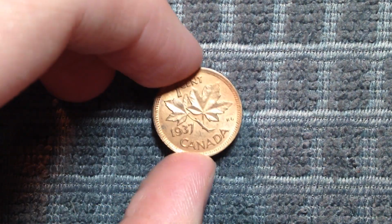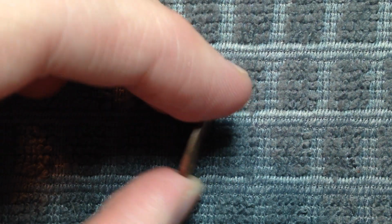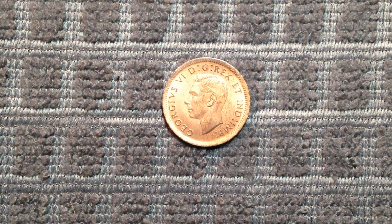And this leads us into the new maple leaf twig design of 1937. With the ascension of King George VI on the throne, the mint decided that it was time to modernize the designs of our coinage, and all of the coins received a new reverse design, which are still used today, or in the penny's case until 2012.